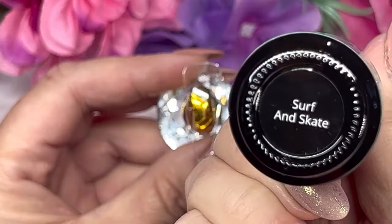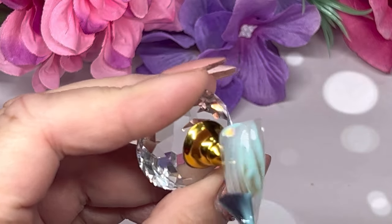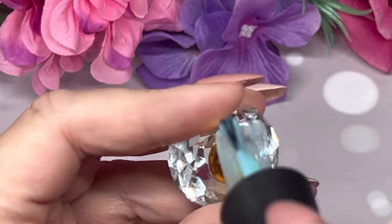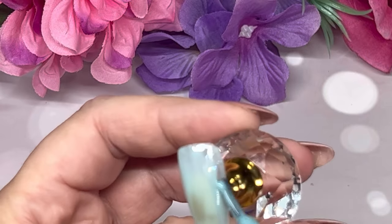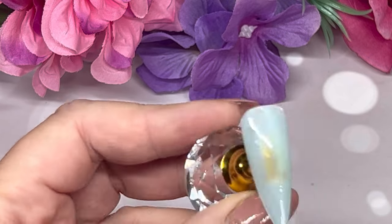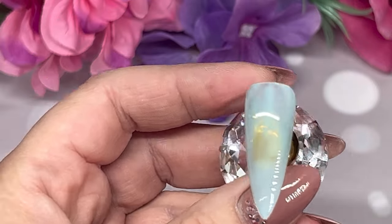To start this design, I'm using Surf and Skate from this collection, and I'm just going to do one thin layer, and it's going to look really sheer, but that's okay. That's what I want. And I am out of camera a little bit. I apologize for that, but you can kind of see the color still as it goes on. I'll bring it up just before I cure it. So it'll cure for 30 seconds.